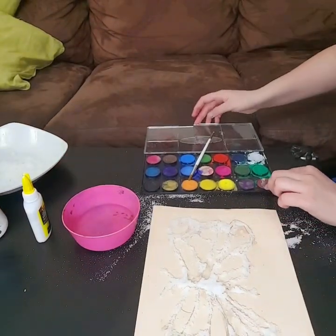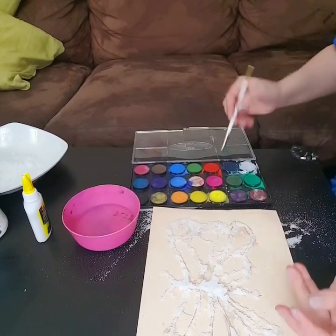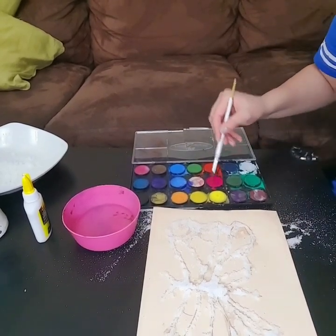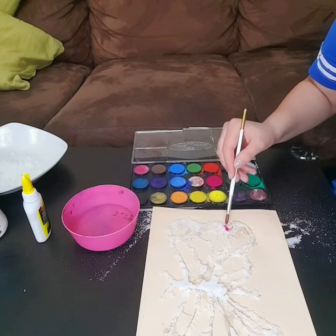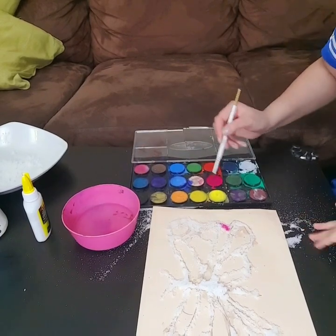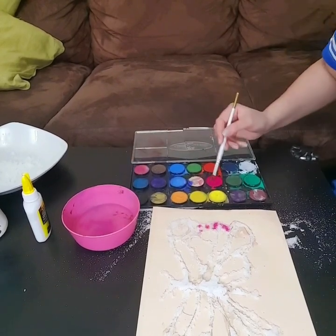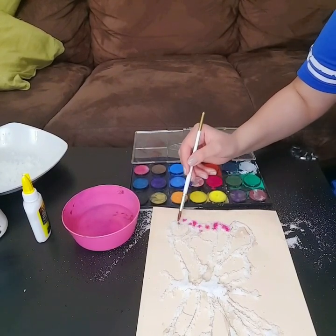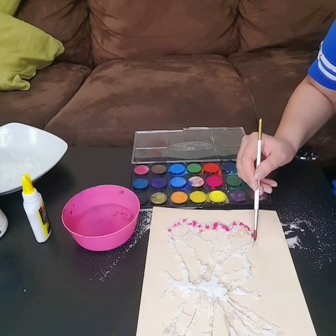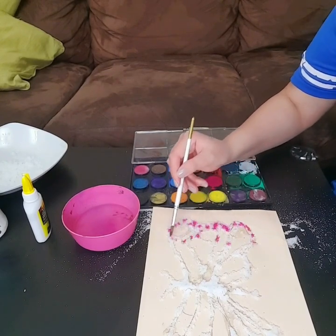And now it's the painting time. You can use any color that you like, right, Woody? Yes. And you can just do it like this. It's so nice, it's so beautiful. Can you see? It's spreading everywhere, the pink color. Just like magic, it's beautiful. You can use as many colors as you want and like.